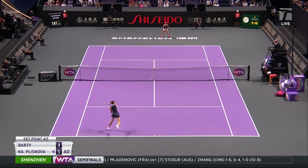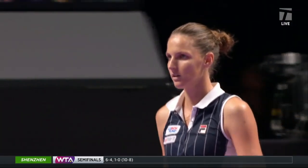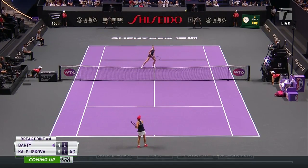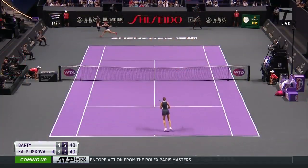Again, you talk about Svitolina's serve. The same has been true for Pliskova. She's really used her biggest weapon so well this week. But she had chances early in the second set. She had a couple of break points. And on this one here, doesn't do enough with this volley. Barty, a perfect lob. And just like that, the momentum of the match shifted.